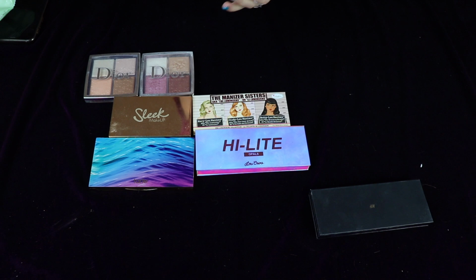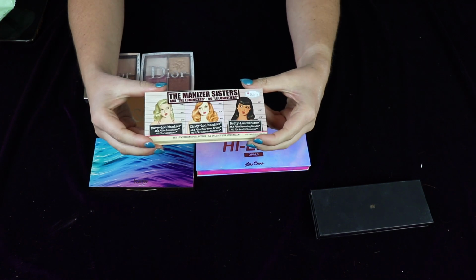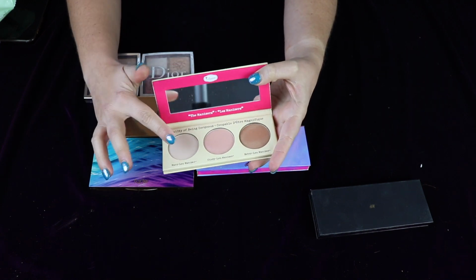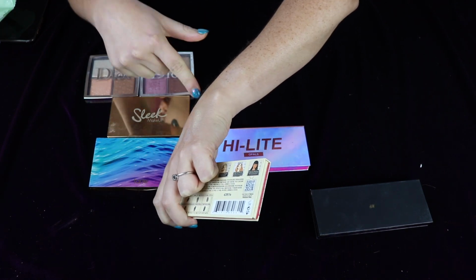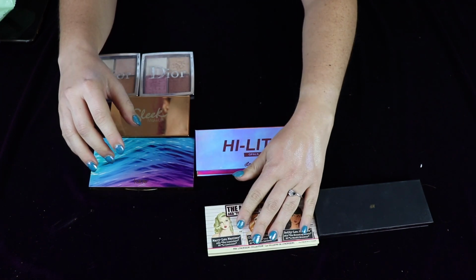So for the next one, I think I'm going to have to go with this one by The Balm. I really only like one shade in here, and it's the Mary Luminizer, which is the only one that I can use because the other ones are just not really great for my skin tone. So this is a beautiful highlighter, but since I only use one in the palette, it's pretty easy for me to put this low down on my list.